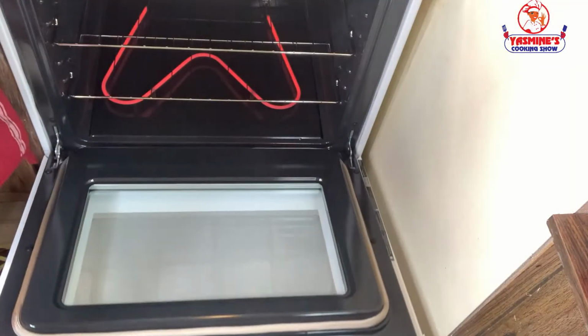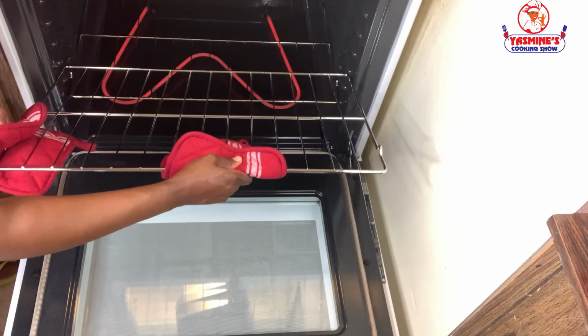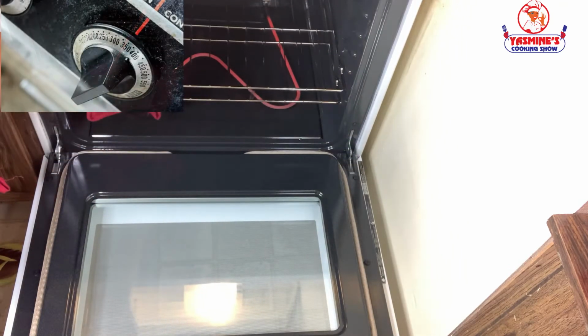To begin, adjust your oven rack to a low position and heat the oven to 350 degrees.